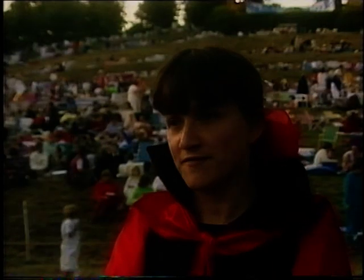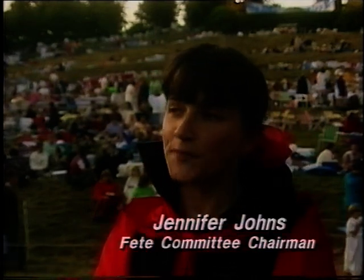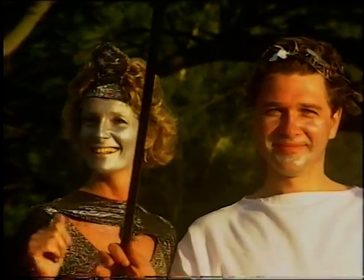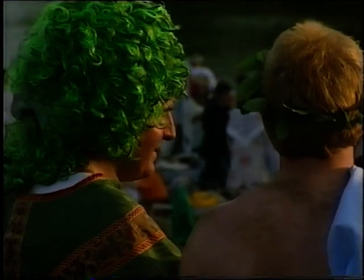We started off having the fete just every 2 years, and it was just a historical thing. And then the themes got more and more inventive, until now, as you see us tonight, we're here with the Garden of the Gods. It's become really very adventurous.